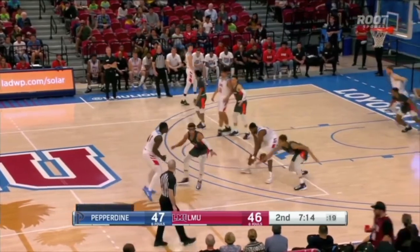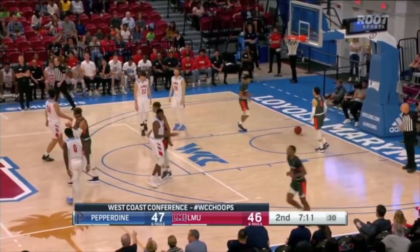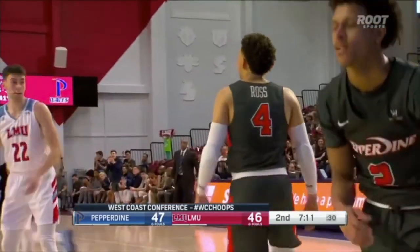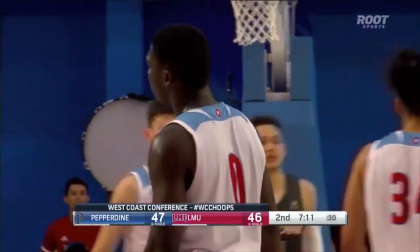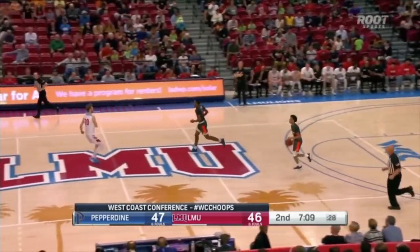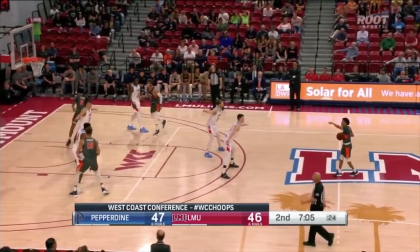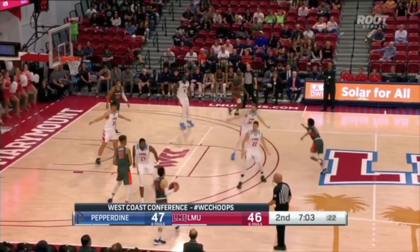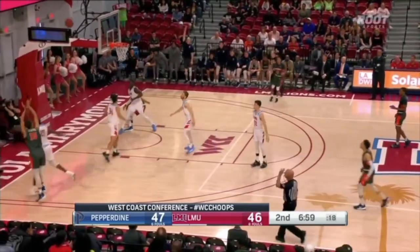Be very interesting to see what LMU decides to do, who they're going to go to in this play. They end up turning it over again, and that's been their Achilles heel in this game. They would have the lead right now if they weren't turning the ball over at such a high rate in the second half. 10 second half turnovers and 17 in the contest for the Lions. And then right here, you see zone again.